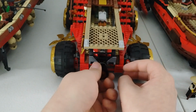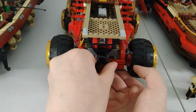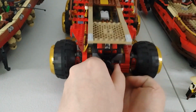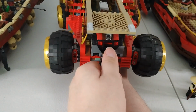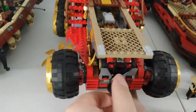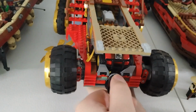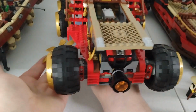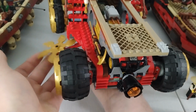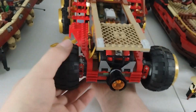There is also working steering. If you spin this knob back here, if I hold it up a little bit, you'll better see it. Spin it like that, and then the wheels can turn. It's nice that it has fully automatic steering from the back. Something very good. And the shurikens spin on the ground as you move the set along. If you don't like them, you can just leave them off. It's not that big of a deal.